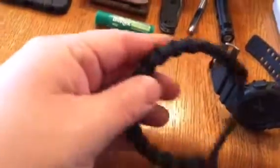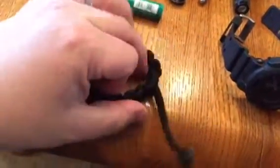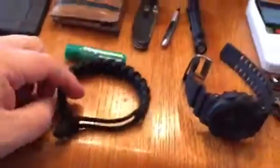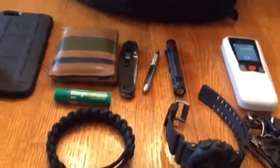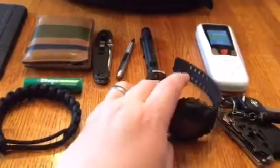Here I have just a paracord bracelet that I made. This is one of the Mad Max style. It's the adjustable cord. There's no buckles on it. This is a great bracelet. This is one I wear a lot. You can see I like to do a lot of black. I usually even carry a black wallet, but I picked this up, so I was trying the brown.